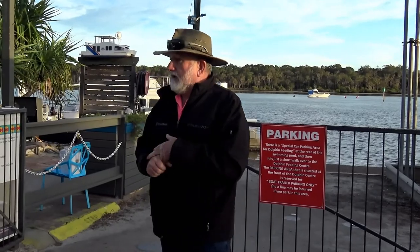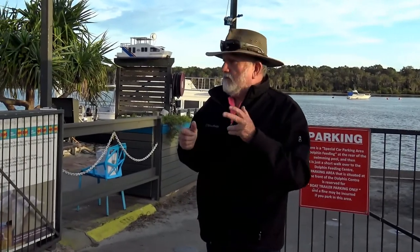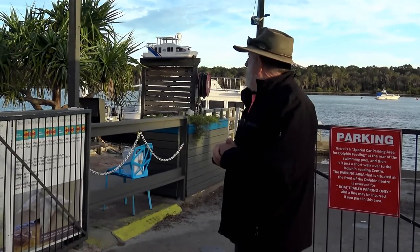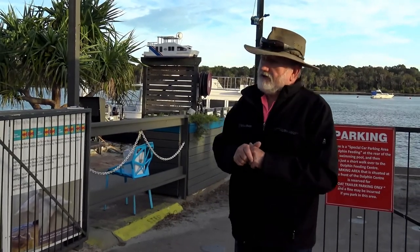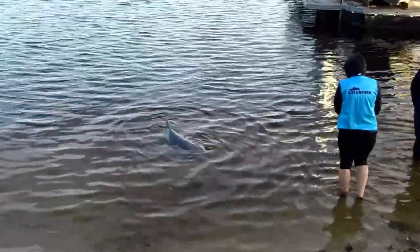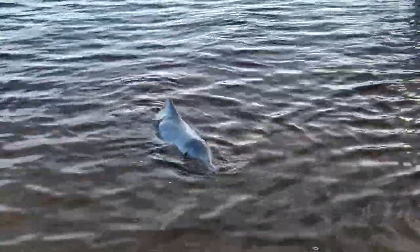Entry is $10, that includes feeding. So everybody pays $10, everybody gets a feeding ticket. And the tide's lower, so that's good, you don't have to get too wet today. Sorry, we're not open yet. Once it gets through your shoes. If you'd like to go down onto the beach, you can take your shoes off.